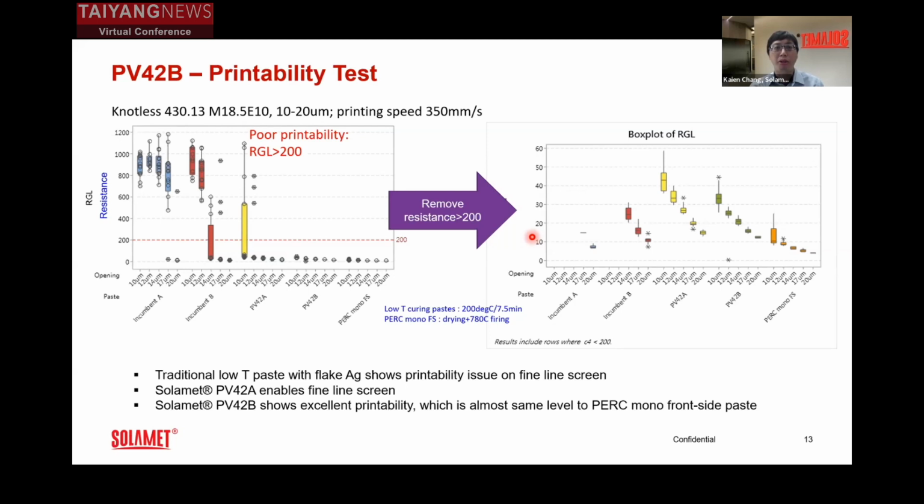Of course, we are going to measure the resistance by 4-point probe. For all the low temperature pastes, we are using a curing condition of 200 degrees Celsius with a 7.5 minute curing time. Of course, for the PERC mono frontside paste, we are doing the drying and also the high temperature firing in order to measure the resistance. So you can see the result on the left hand side.